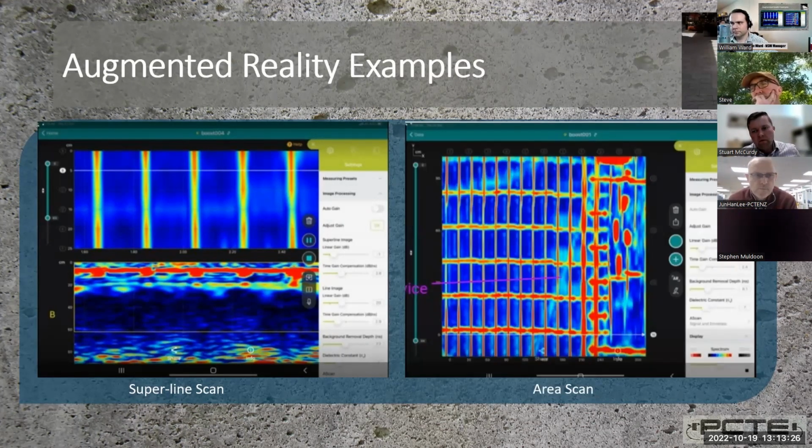And now what we've got is an area scan where we're looking down at the area that we've scanned. We're still working in this spectrum type colors with blue and red, and the red lines would be all of our rebar on the top. And then we're starting to see some targets that are deeper.